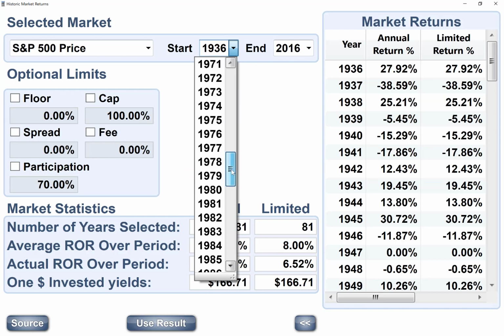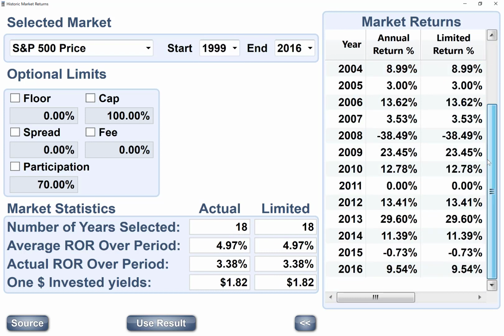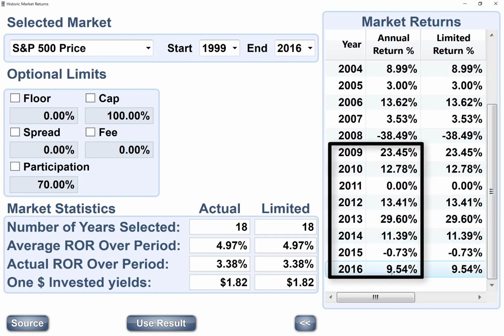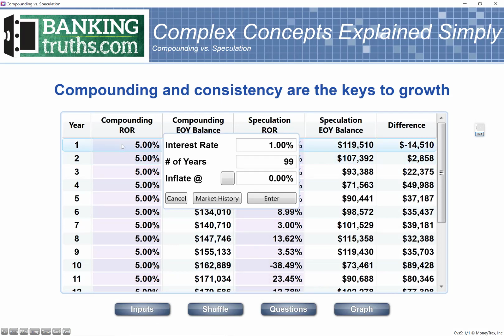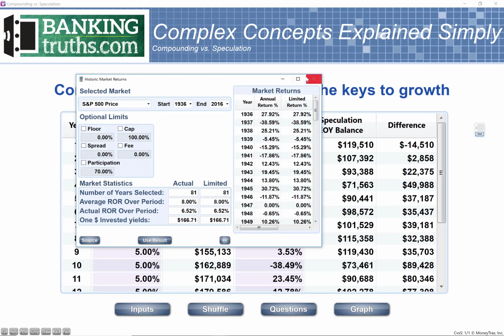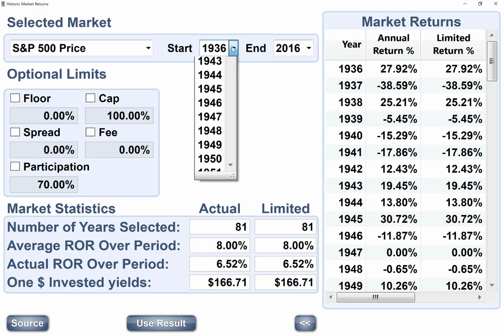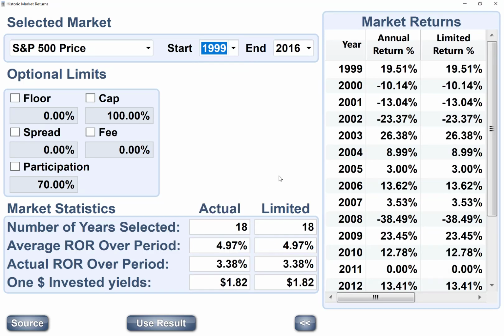If we look at the last 18 years, I liked it because it's bookended by some pretty good times, 19%, and of course the run we've had. So I'm just going to go ahead and use that result over here. Now I'm going to use the same period, only the same period, and simulate some IUL constraints. So let's make sure we get it back to 1999 to 2016.